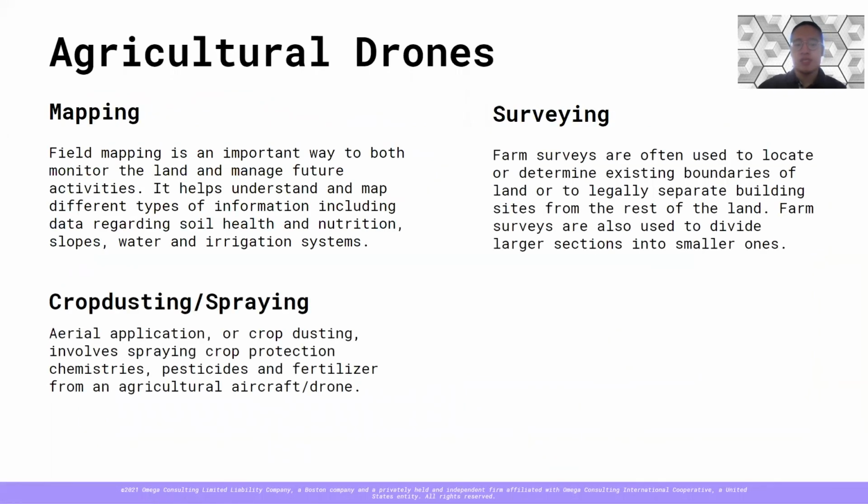Agricultural drone technology has been improving in the last few years, and the benefits of drones in agriculture are becoming more apparent to farmers. Drone applications in agriculture range from mapping and surveying to crop dusting and spraying. Increased automation stemming from lack of skilled resources and the labor crisis will also bolster agricultural drone demand. There are numerous types of agricultural drones on the market already.